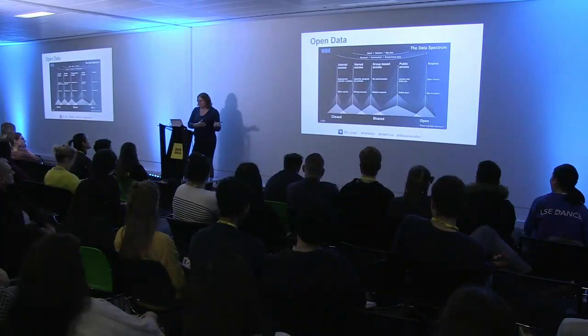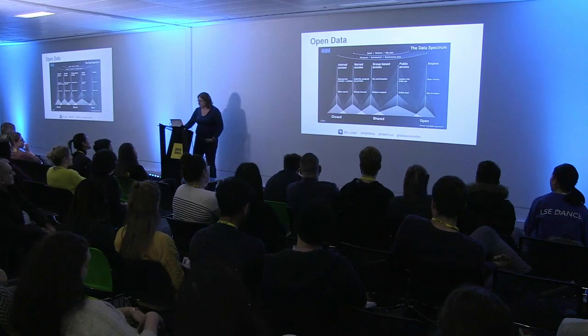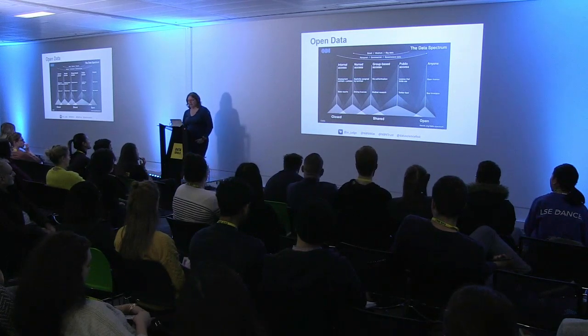And there's been a bit of a conflict between the government agencies who are pushing for everything to be open and these organisations that obviously need to keep themselves going in some way. So we are mainly in the public access and the open access, but we've got a little bit of way to go before we can share it all openly.